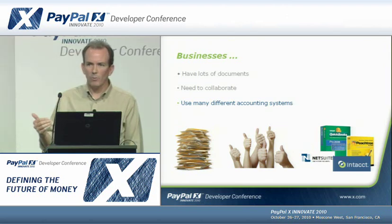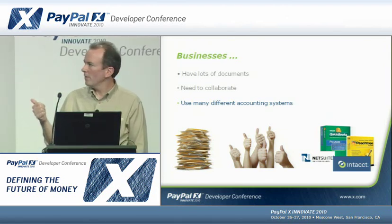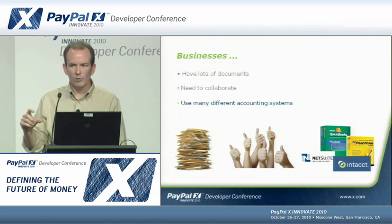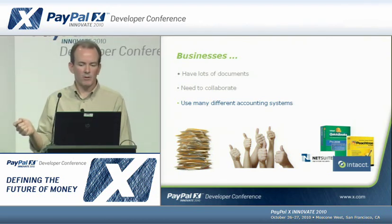And finally, it has to be integrated with the accounting software. So the accounting software that we work with, just to name a few of the big ones out there: QuickBooks, Intuit, Peachtree, QuickBooks Online, and soon NetSuite. All these things are integrated so that the customer has all their information synchronized seamlessly with those accounting packages.